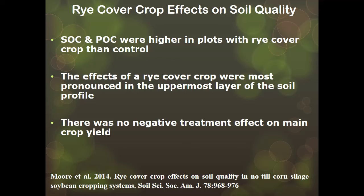followed corn silage. For those of us that may not be familiar with how silage harvest works, you typically harvest for silage about 3 weeks before you would harvest crop grain yield. So we suspect that 3 extra weeks of rye cover crop growth in the fall gave that cover crop a lot more time to grow and to establish biomass.